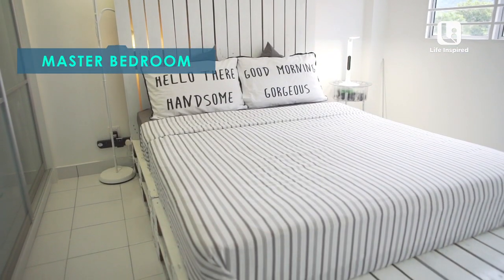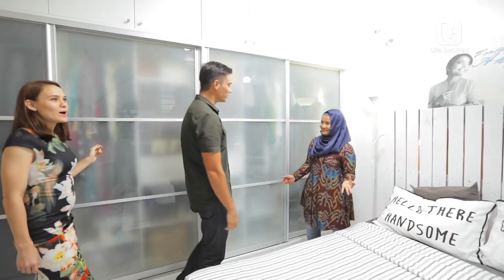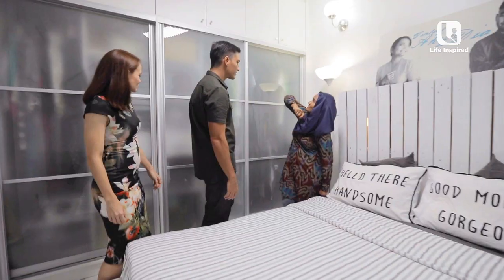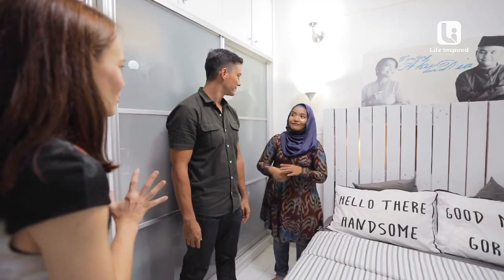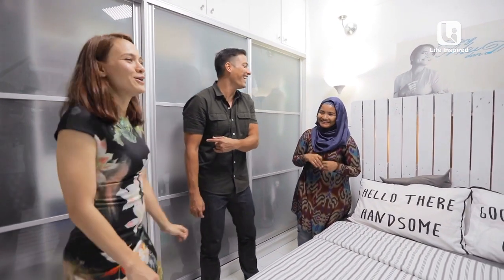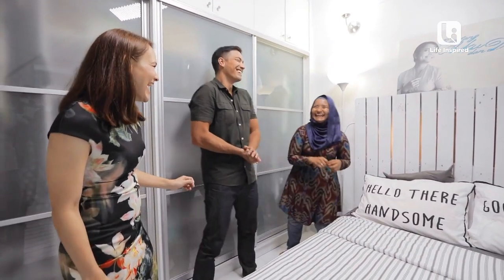Okay, this is my master bedroom. Cool. Wow. Really cool. I like it. I like to keep it simple. Every storage is up to the ceiling. Yep, and everything is nicely hidden, concealed. It's all hidden inside here. Oh, really? They're not open. Okay, no, we won't open it. The bed frame is pallets.